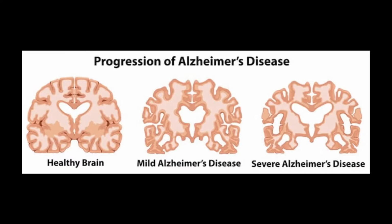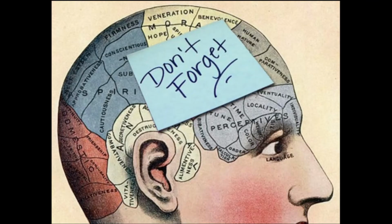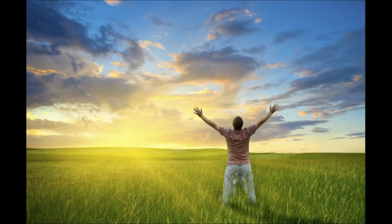Hopefully, there will be a breakthrough, as 1 in 10 Americans over the age of 65 currently have some form of Alzheimer's. Memories are a precious thing, and unfortunately, they can be lost. On the bright side, this should inspire you to go out and make some good ones.